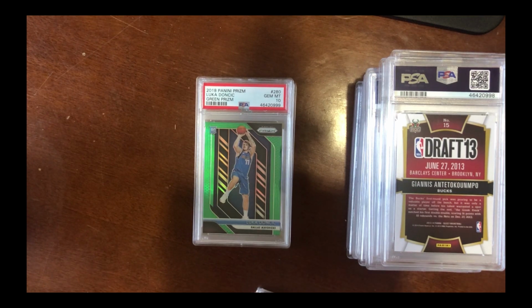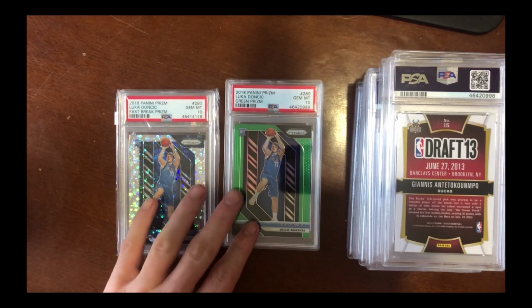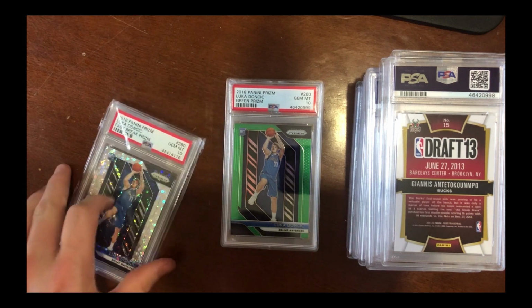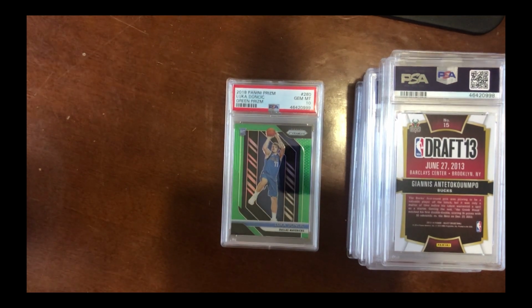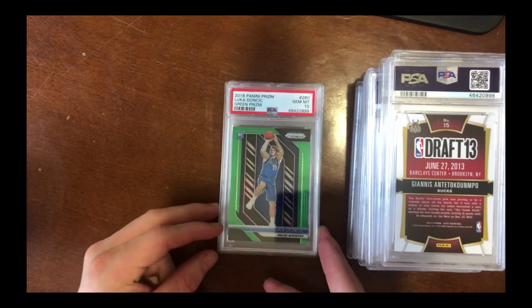There we go. So I got both of these Prism PSA 10 Lukas. I'm not going to keep both. I'm going to end up selling one. I'm not sure which one yet, so feel free to chime in on which one you all think that I should end up keeping and which one you all like better. But happy that this green one went gem mint because I paid a lot for it. If it didn't gem, I probably would have broke even.